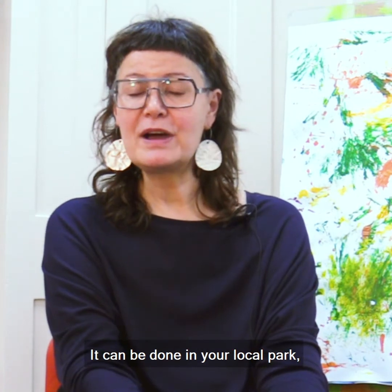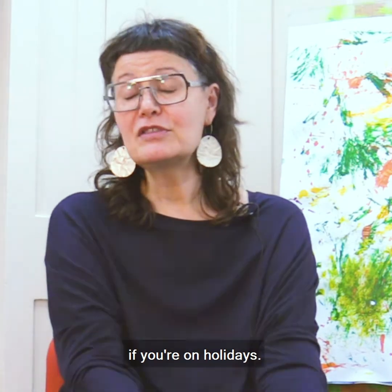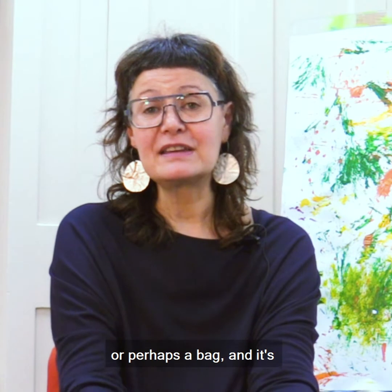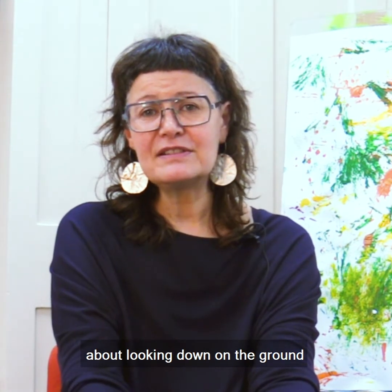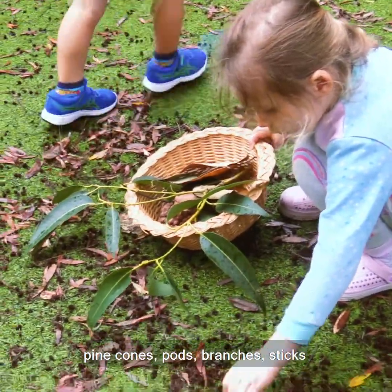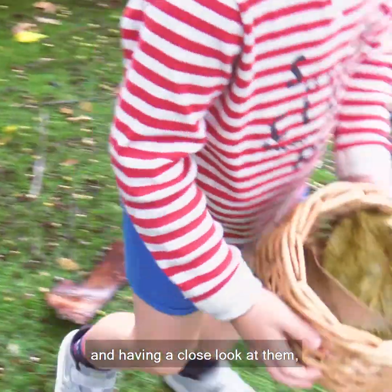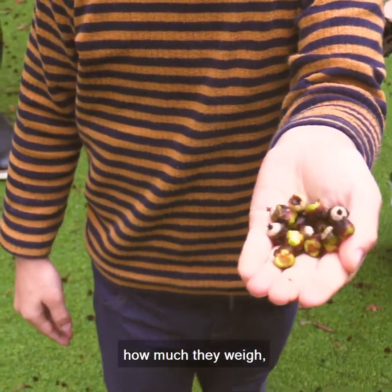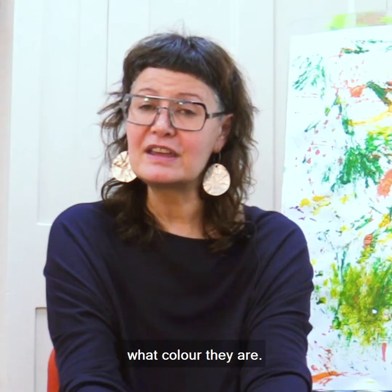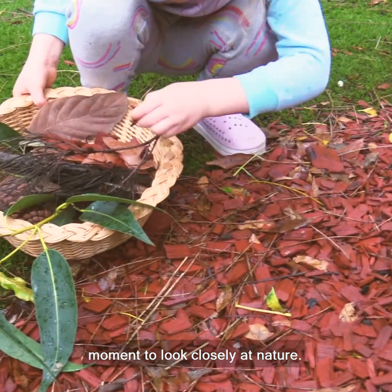It can be done in your local park, it can be done walking around the neighbourhood, or even if you're on holidays. This experience only requires a basket or perhaps a bag, and it's about looking down on the ground and collecting those fallen leaves, pine cones, pods, branches, sticks, and having a close look at them, feeling them for texture, how much they weigh, if they're wet, if they're dry, what colour they are. It's all about examining and having a moment to look closely at nature.